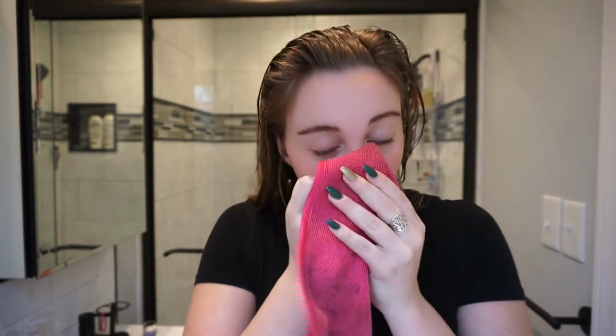And also, if you guys didn't know, I kind of found this out recently. When you do apply any kind of skincare product, even like makeup, you always push up. You don't want to be pulling down, because if you think about it, that's just stretching your skin out the wrong way. We all want our skin to be up, right?